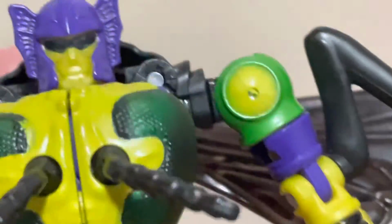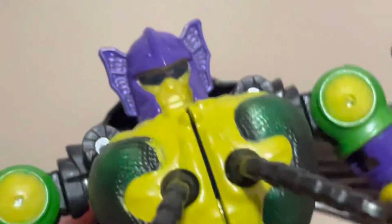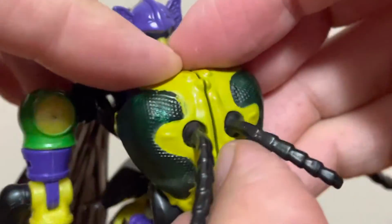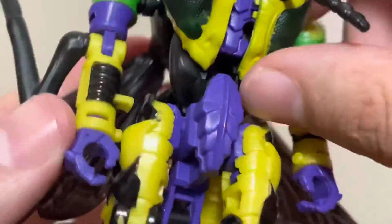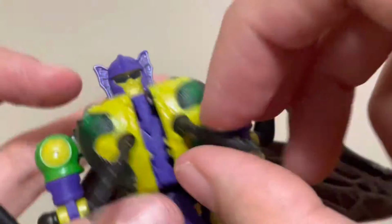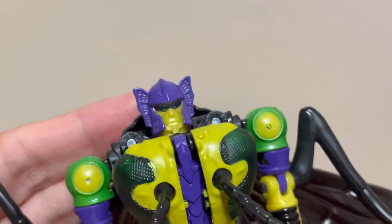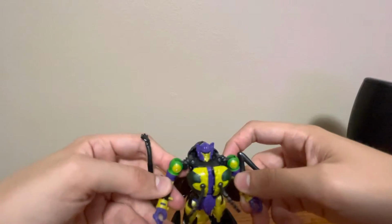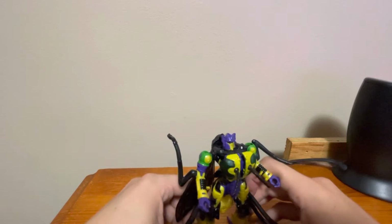I'm going to situate the antenna. I like to put them down so they're not in his face all the time. And then, a bit interestingly, Waspinator did this. He had the bug face split down the middle. You just want to kind of push it in best you can. There's new detail in there. And there is Buzzsaw in his very nice robot mode. It's pretty neat, I have to admit.